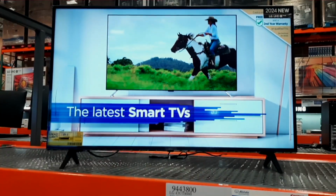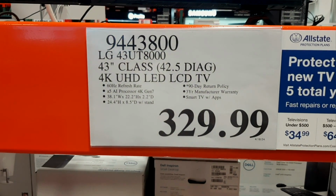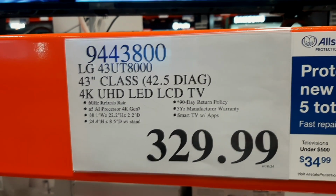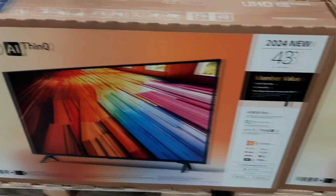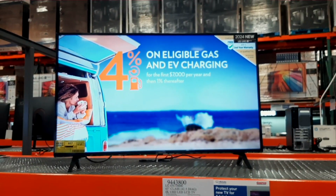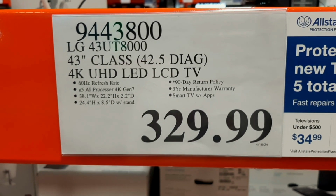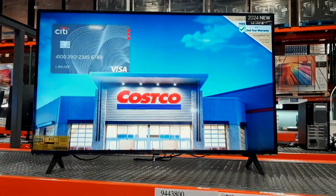Okay, folks. Let me see what this is all about. 43-inch class, 42.5 diagonal. I don't know what brand it is. Anyway, it's $330. Is it LG UHD? I don't know, but they got a credit card, the whole bit. You know, propaganda going on all the time here, brainwashing stuff.